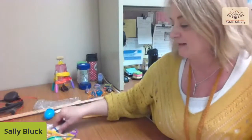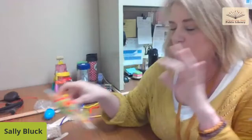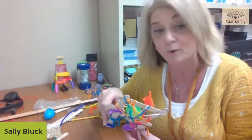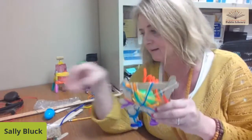So the other neat thing you could do would be take some of these items, or don't use any of this stuff. Just go around your house and maybe you can find stuff that's in your house and make your own protective device. Maybe you want to use coffee filters, or what if you had some cotton balls and you added some cotton balls in here? Would that help protect it?